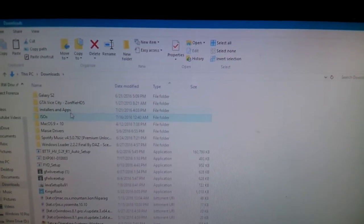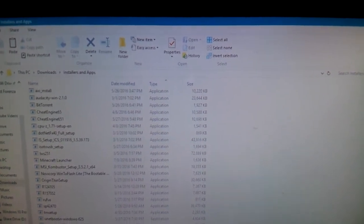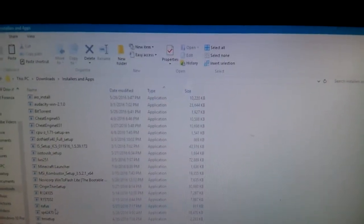Okay, let's look. Downloads, installers, and apps. Where's my Universal USB Installer or UMI or, like, Rufus? Rufus, save my ass. Alright, I'm going to let that copy. I'm going to open it up. I'm going to let it copy everything. And then I'll be right back.